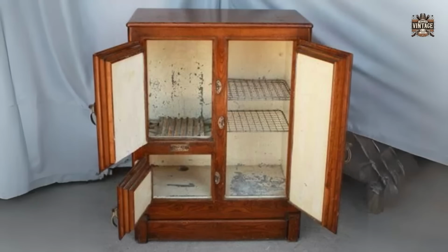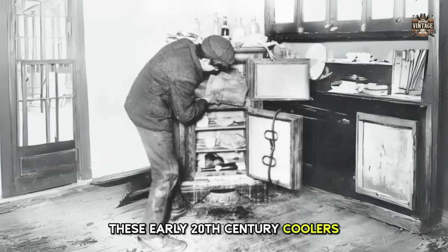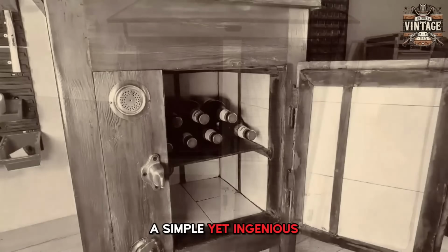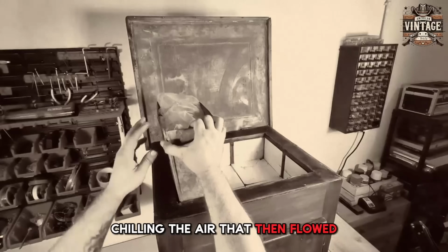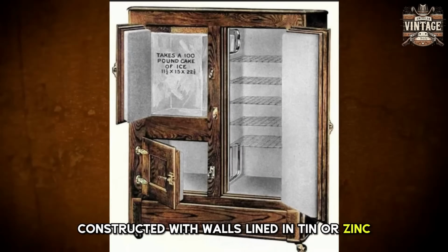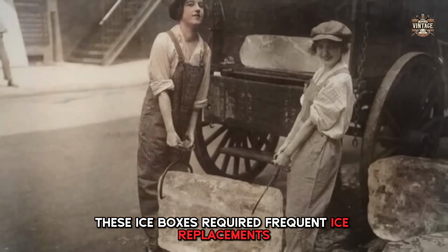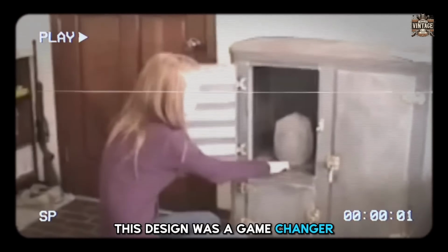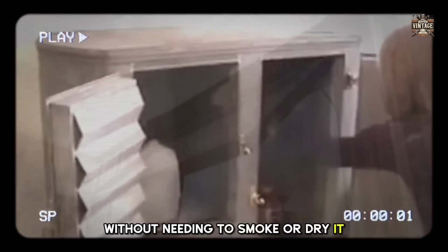Ice boxes. Long before our modern fridges, ice boxes were the go-to for keeping food chilled. These early 20th century coolers, also known as cold closets, were simple yet ingenious. A hefty ice block sat in an upper compartment, chilling the air that then flowed down to preserve food below. Constructed with walls lined in tin or zinc and insulated with cork, sawdust, or straw, these ice boxes required frequent ice replacements, often from the local iceman. This design was a game changer, allowing food to stay fresh longer without needing to smoke or dry it.